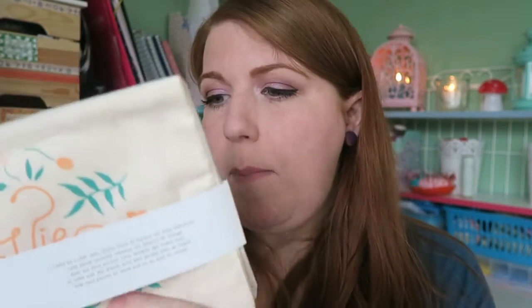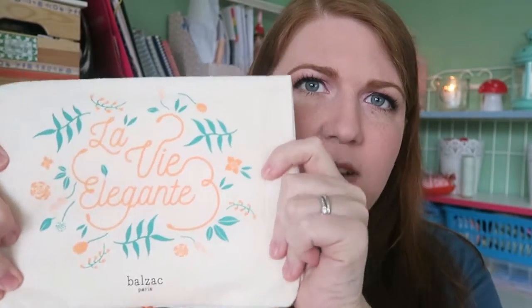Now, this is something I would never use for its actual purpose because it's a lingerie bag, but my underwear does not need protection. It's probably the least fragile thing that I would put in the suitcase. I don't wear lacy, silky, expensive lingerie. I wear cheap cotton basic stuff. But how pretty is this? It says La Vie Elegante. This means the elegant life. It's probably made by Balzac for the little box.